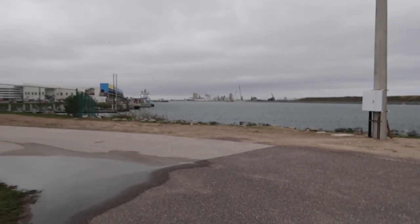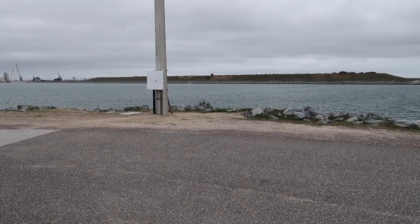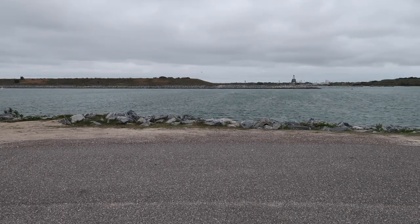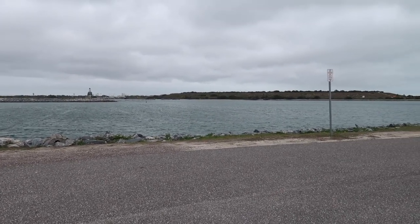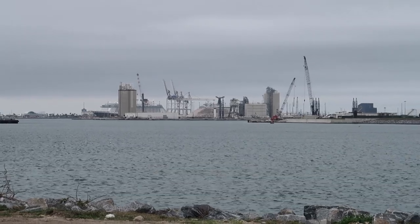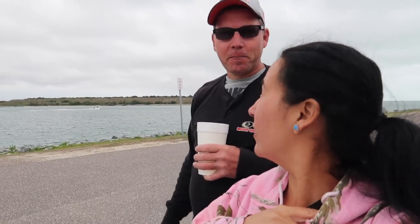So right there you will see Port Canaveral. Scott will point out the Disney Dream in just a minute. And straight across from us is Kennedy Space Center. Right here, right there is the Disney Dream. Alright, so we're gonna go get checked in and then we will get back with you guys.